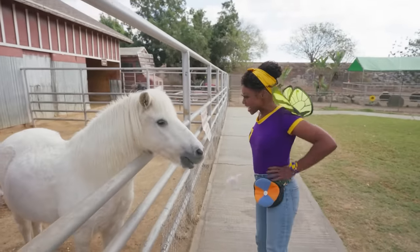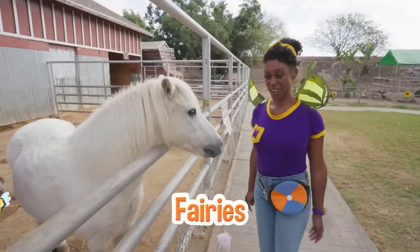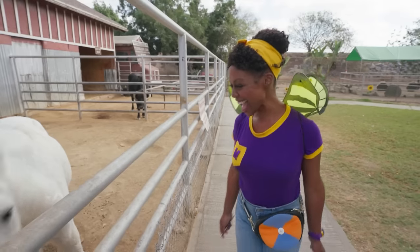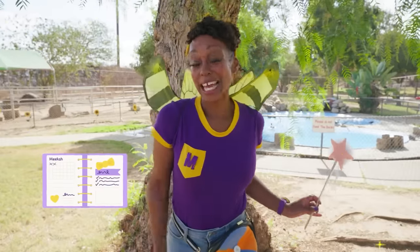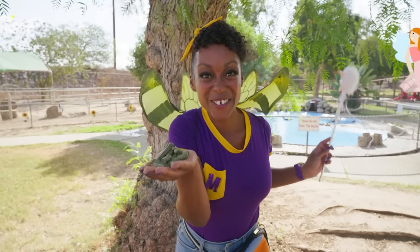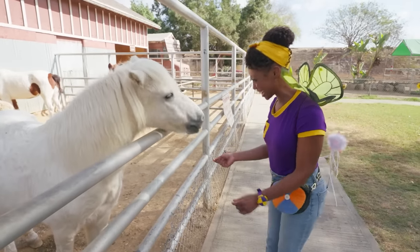Hey, Horsey. I'm Meekah. Nice to meet ya. We're looking for fairies. Hey, should we grant this horse a wish? Yeah. Okay, I need some space. Meekah's here with a plan. Your fairy wish is my command. Look, horse food. Here you go, Horsey. Your wish is granted.